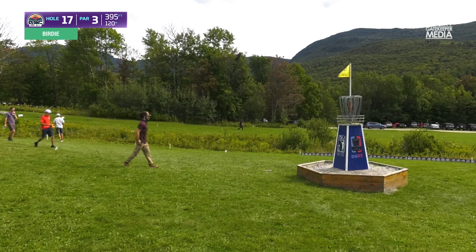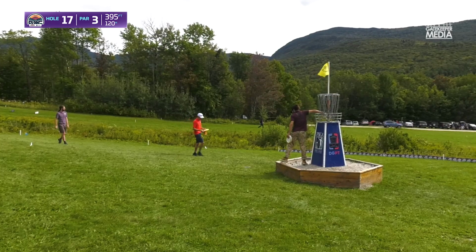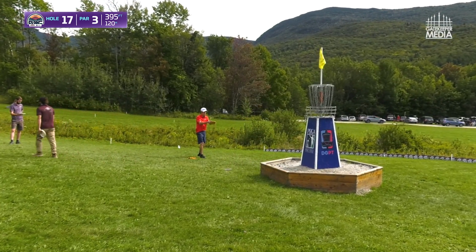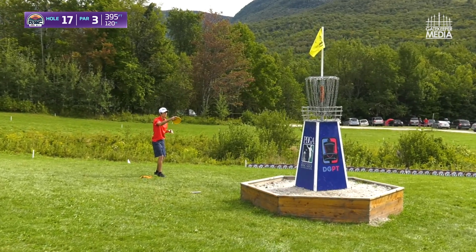Nico, here we go. Coming back fast. It feels good to see Nico not miss any of these short putts. Yeah, his mental game in this round is actually doing really well. He's not getting too frustrated. He's just letting it help him get more birdies as the round is coming to a close.